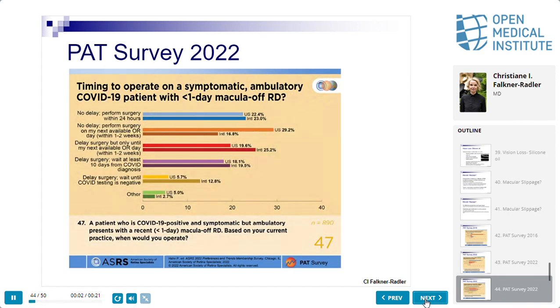So this is the PET survey regarding COVID patients. If you have a 1-day macula-off detachment, you see that all would do surgery as soon as possible, regardless of whether he is COVID positive or not.